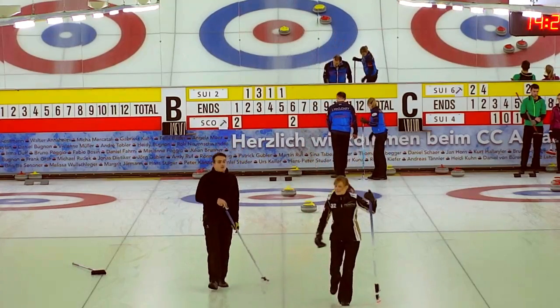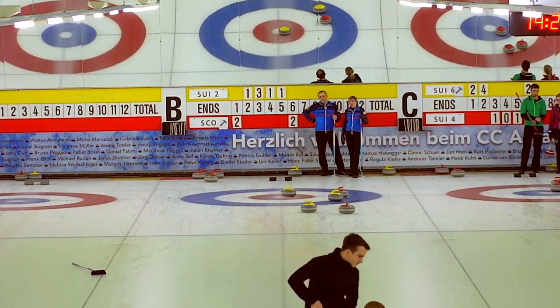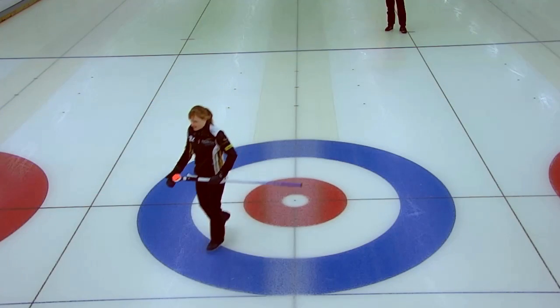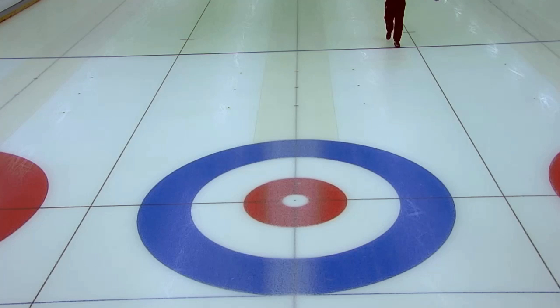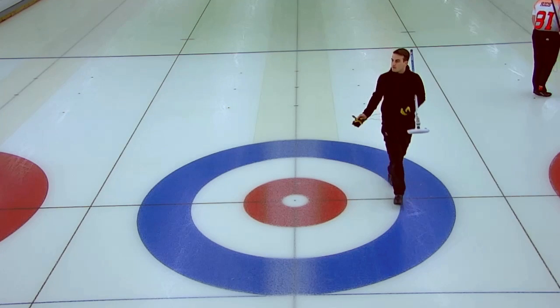If they actually had to, they could go through that hole and tap the yellow one back for 3, but at this point they've got a 2-point lead, 3 with the one in the house, so another one in the 8 foot will give them a 4-point lead playing the last end. So there's no need to take on that additional risk.